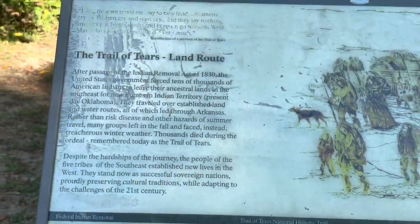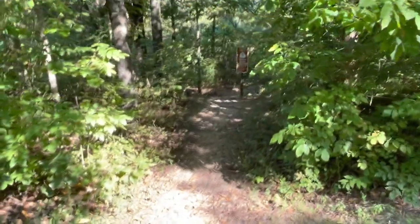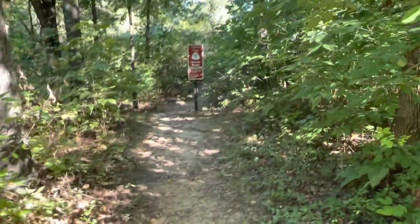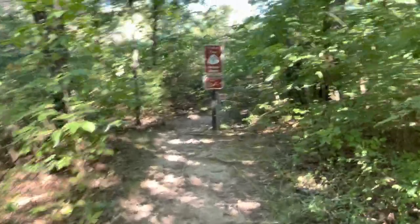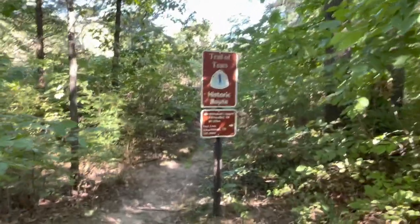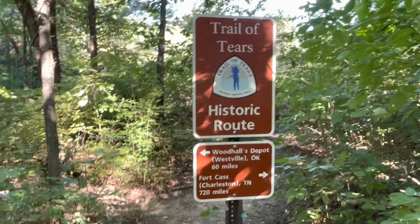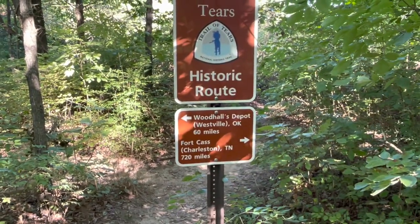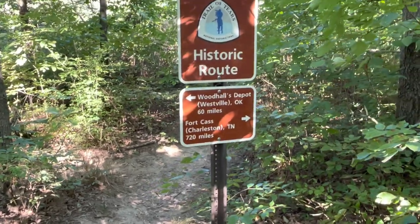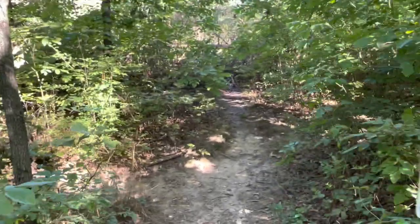So, not the most proud moment of American history, but it's history nonetheless, and something that we need to know about. So you have a little trail that goes down here, and talks about 60 miles to Woodhull's Depot. And then to Charleston, Tennessee is 720 miles. So this was part of the land route.